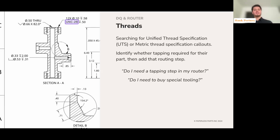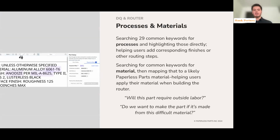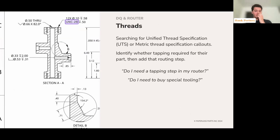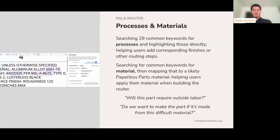Again, all of these things that we've seen so far are helping you answer the most important triage questions about your parts, so you can decide if you want to manufacture them, right? Between everything that you've seen here, you might find things that quickly disqualify the part, like an overly tight thread that requires a special tool, or a spec that requires an undue amount of work that your shop isn't prepared for, or a material that y'all do not like working with, or a process that you don't support in-house. This helps you answer those most critical questions for triage. And we'll see that in a moment as we scroll through an actual quote where these are found.